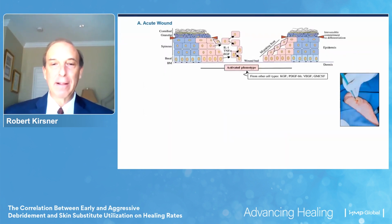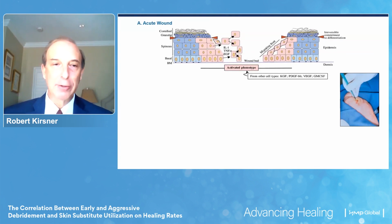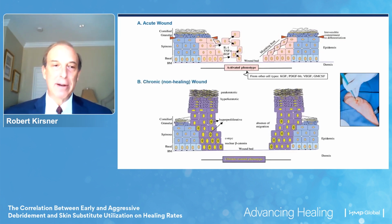Now, we've done a significant amount of work in this. In fact, Mariana Tomic in our department has really championed this and really led the efforts to understand the edge epithelium of chronic wounds. And you see, typically in acute wounds, you have a migrating tongue of epithelium, you have a lot of cytokines and growth factors, but this cartoon depicts that in a chronic non-healing wound, you don't have a migrating tongue of epithelium, you have hyperproliferative, non-migratory edges of that chronic wound.